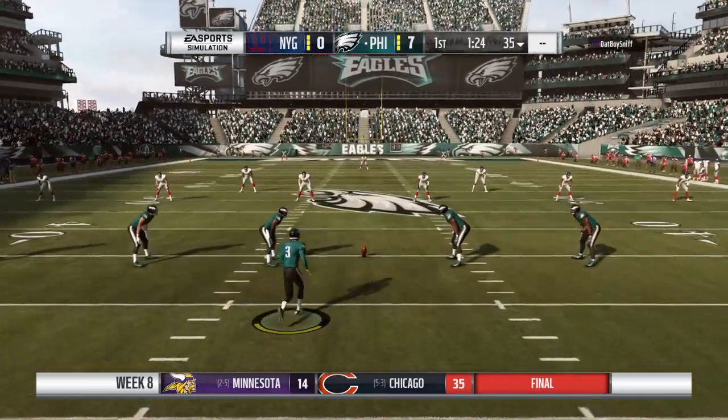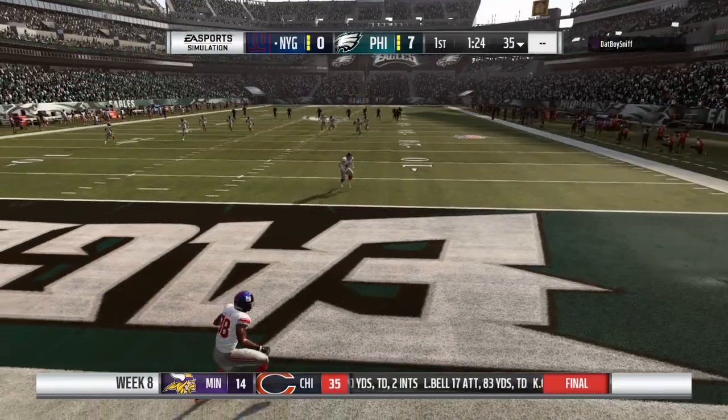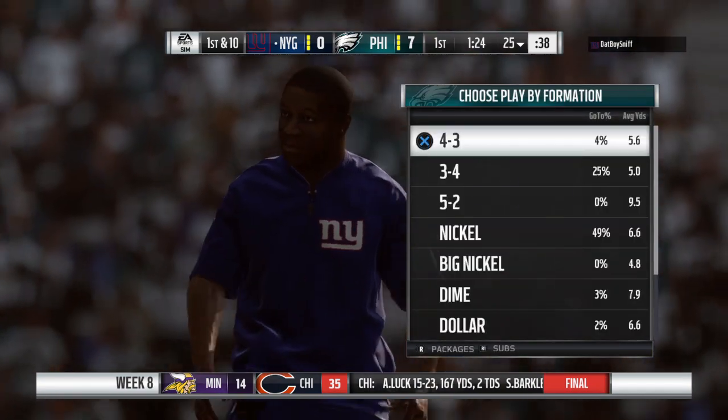Lutz now to kick this one away. And that'll carry over the back line of the end zone for a touchback.